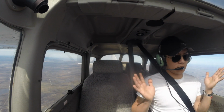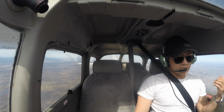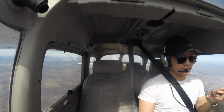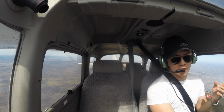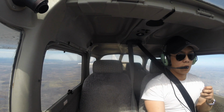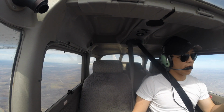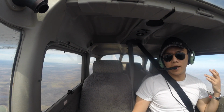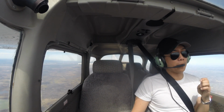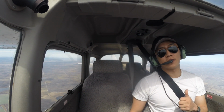So as you can notice, I'm not holding the yoke, yung manibela. It's because this plane, a Cessna 172, is equipped with autopilot and a trim tab that controls your altitude. Anyway, we are here in Manitoba, Canada right now, flying. If you're a Filipino, and I assume you are because I'm speaking the language, para sa mga Pilipino, if you want to be a pilot and you have the chance to go to Canada, I would highly suggest that you go to Canada.